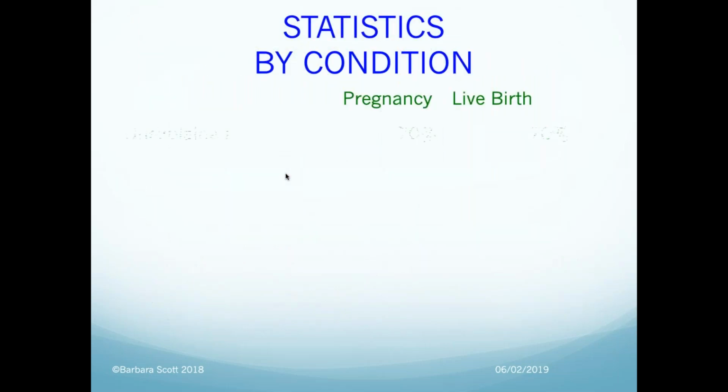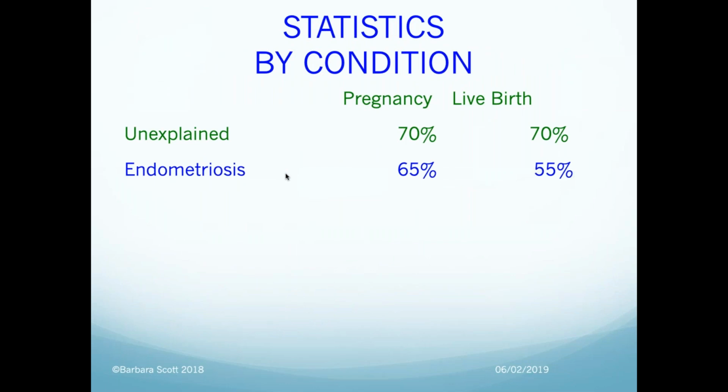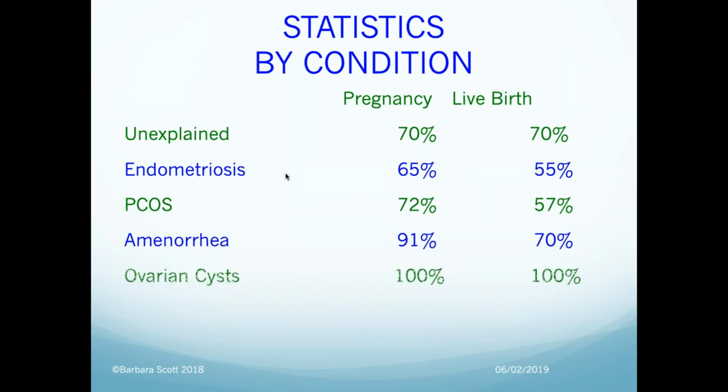But the data was, so unexplained, we had a 70% pregnancy rate and a 70% live birth rate. With endometriosis, it was 65% and 55%. With PCOS, a 72% pregnancy rate, 57% live birth rate. Amenorrhea, much higher, 91% pregnancy rate and 70% live birth rate. Ovarian cysts, very successful. Once they'd been remedied, then there wasn't an ongoing issue.